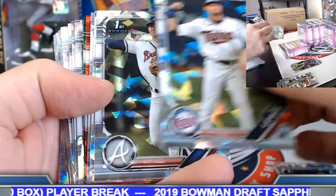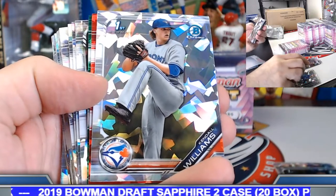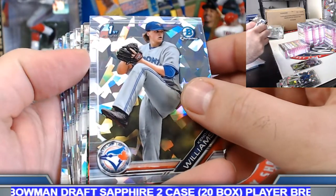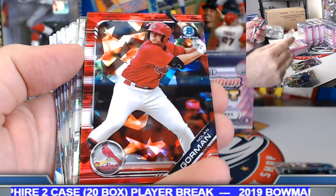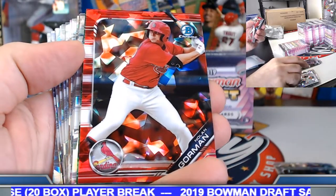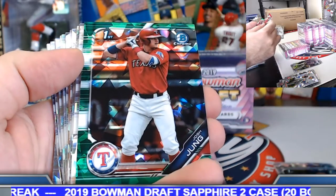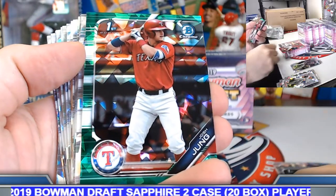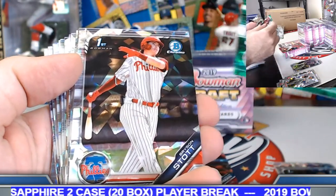Josh Smith, Royce Lewis, Bo Phillip, Miguel Amaya, Kendall Williams, and put on the board, red sapphire, number 25. Ooh, that's a nice one. Nice Nolan Gorman. Yeah, nice. Solid. Gorman, number 25. And a nice box. Wow. Josh Young, green sapphire to 50. Very nice.